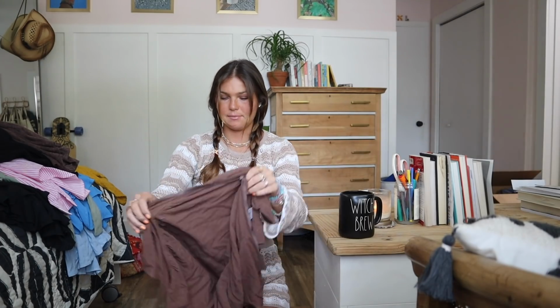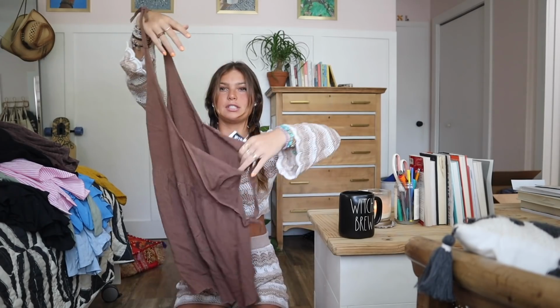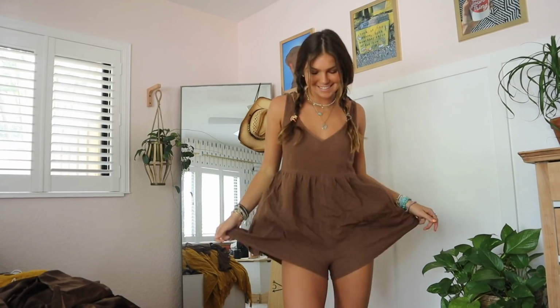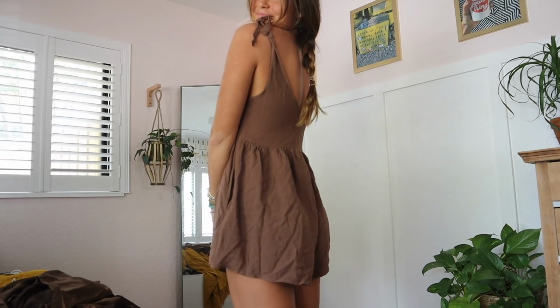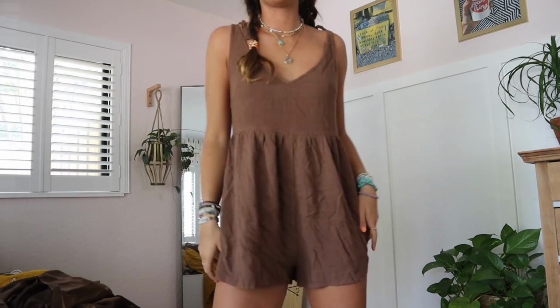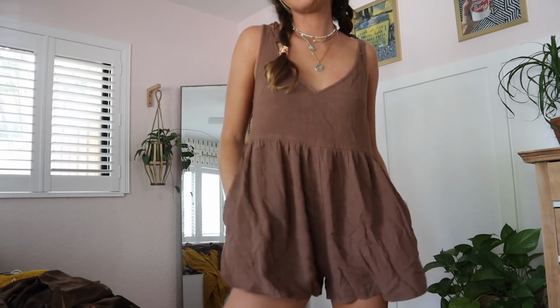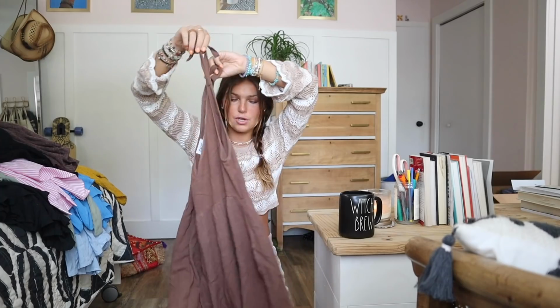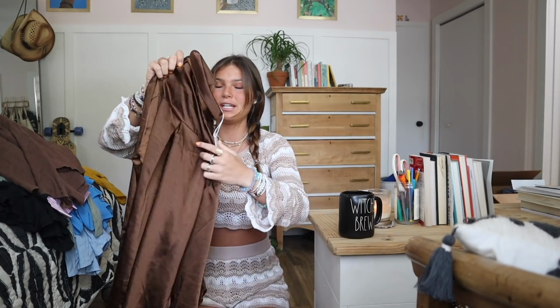And then some more brown. Look how cute this romper is, you guys. I think this is just so cute for fall because if you wanted to layer it, you could wear a turtleneck underneath, you could wear a baby tee underneath, you could throw a flannel over it. So many different things you could do, but I'm literally obsessed with it, and I think it's so cute.